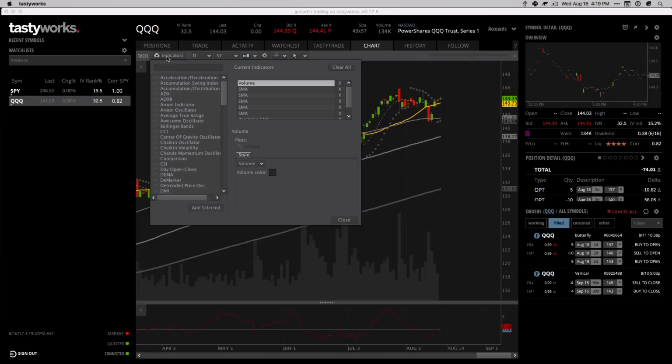So you click on the indicator screen, and you can add anything. You have pretty much all the basic stuff here. All the indicators are available. You will just need to color code them.